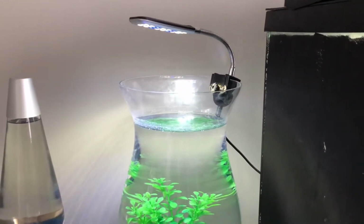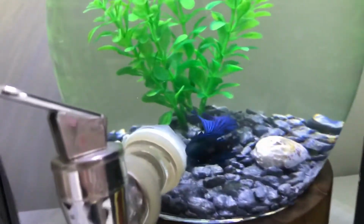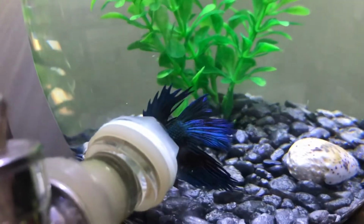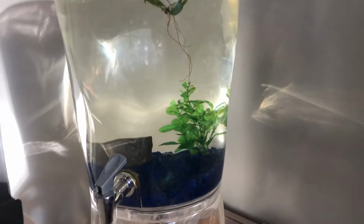Love the light on top, just sets it off. The water changes on this are super easy to do. The faucet works just fine. And the fish that's in here is one of my longer lived babies.